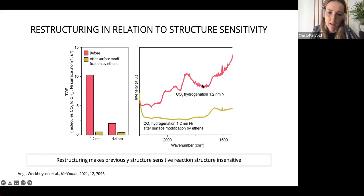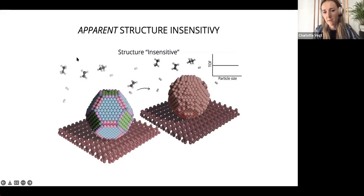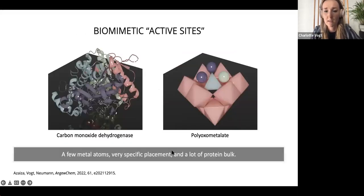And to test this hypothesis, we did an experiment with a structure sensitive reaction, right? CO2 hydrogenation. We can see that the turnover frequency changes with different catalyst particle size. And then we took those catalysts again. We flowed ethene over the surface, then removed all of that ethene. So we were left with only the irreversibly restructured surface, and then did CO2 hydrogenation, and saw that this previously structure sensitive reaction became structure insensitive, and still had some adsorption sites available where CO2 could hydrogenate. So rather than structure insensitivity, it should actually be termed apparent structure insensitivity, because the surface restructuring that occurs most likely causes this empirically observed structure insensitivity effect.